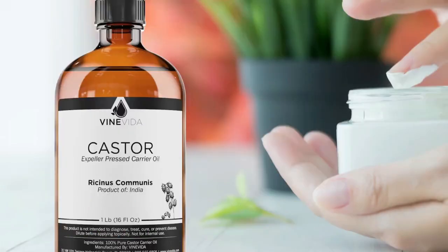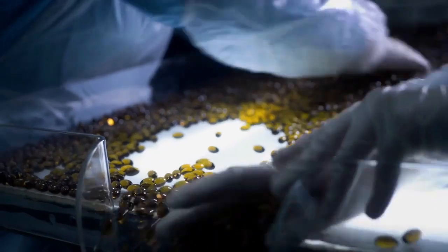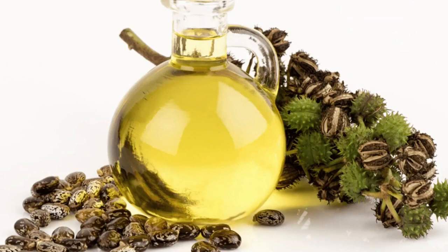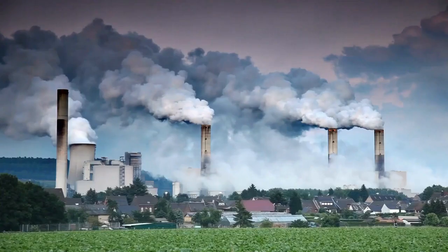Castor oil's ability to bestow a radiant glow upon your skin is nothing short of a miracle. The fatty acid within it, called ricinoleic acid, penetrates deeply to nourish and hydrate the skin from within. This moisture-locking elixir creates a natural barrier, guarding your skin against the harsh assault of environmental stressors. The result is skin that feels plump, soft, and protected.